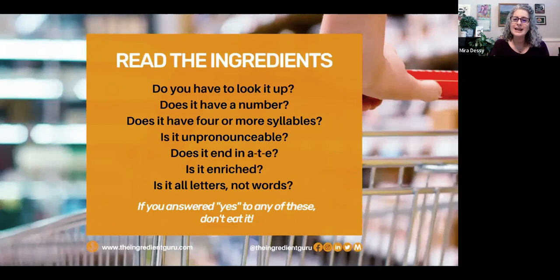And so I'd like to share with you my 7 simple rules for healthy grocery shopping. Rule number 1, do you have to look it up? I do not believe you should have to have a biochemical degree in order to be able to understand what's in your food. If you have to look up what an ingredient is, I want to encourage you to set it aside until you've had a chance to do that and decide if it's something you want to eat.